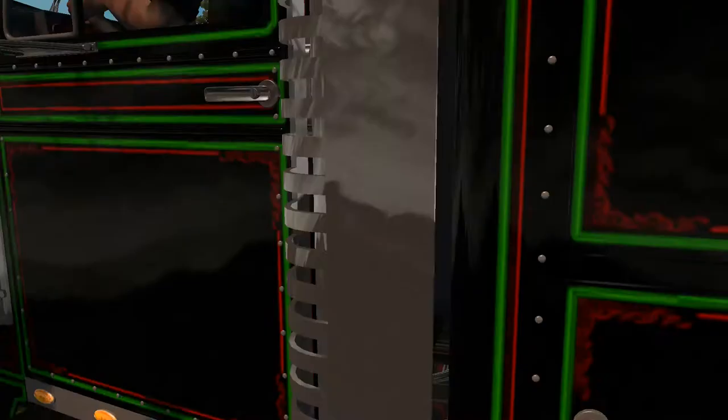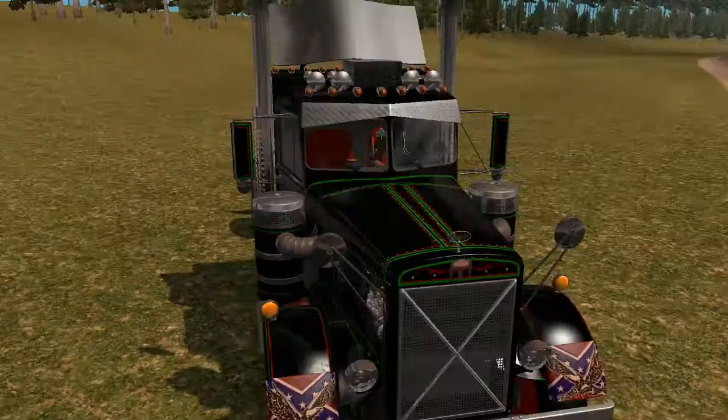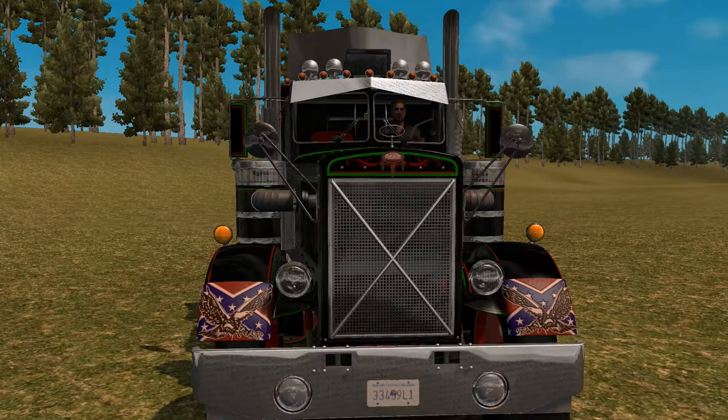Jeez. I've been in one, so I'm not sure how these things are. These pipes going in, that might be air pipes, actually. That makes more sense. Also, it has four air horns, though. It has no horn. It has its own horn.